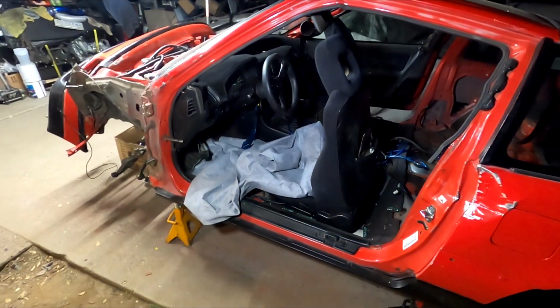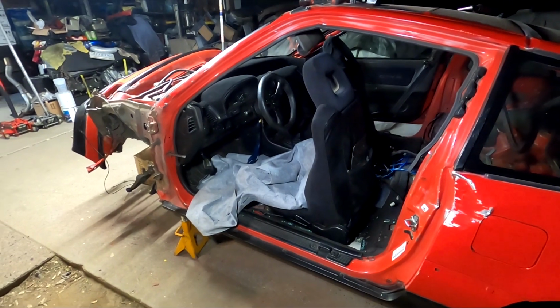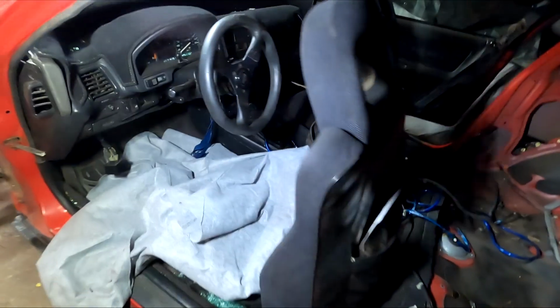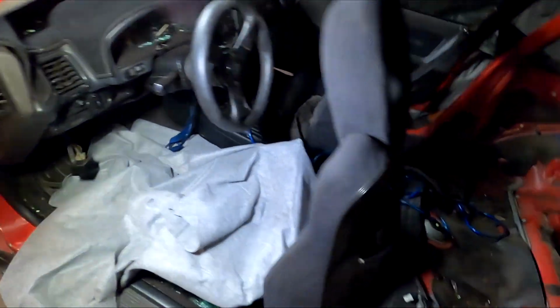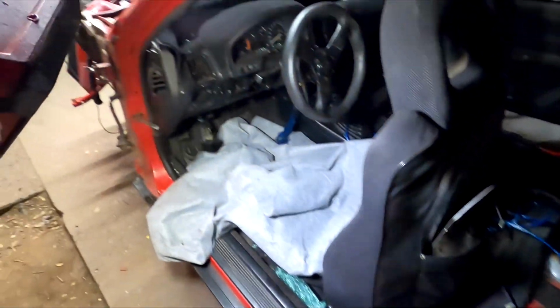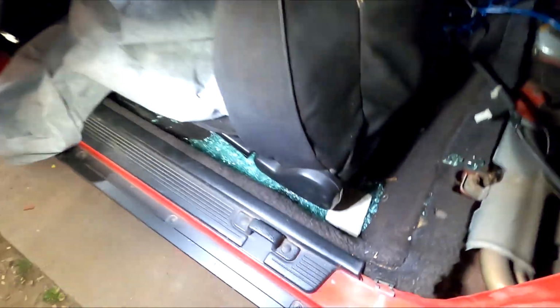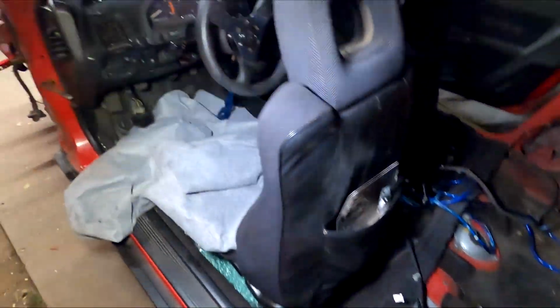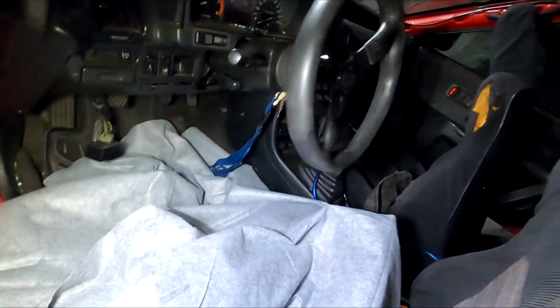Now, as far as the rest of the stuff that's coming out of the car before it goes to the yard is the front half of the interior. I am going to continue into the night to take off the front seats, and the carpet and stuff is probably going to wait till tomorrow because I need the vacuum to get all the glass off before I handle the carpet. But again, I'm going to try to do as much as I can tonight.